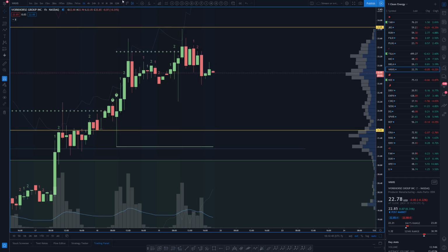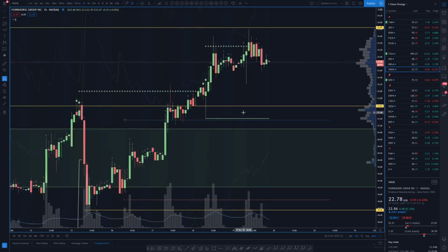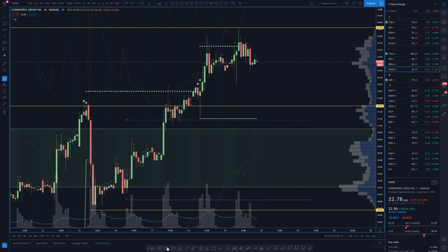All right, however, the daily supports have yet to break. So really, we're waiting for this 21.21 support level to break to have bulls scouting for a daily higher low over 18.55. And I would be looking for it somewhere around there.